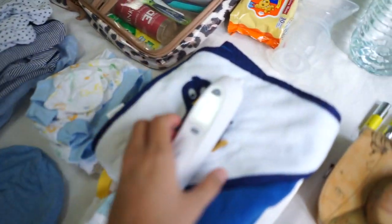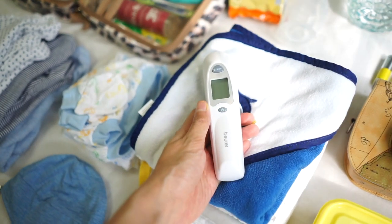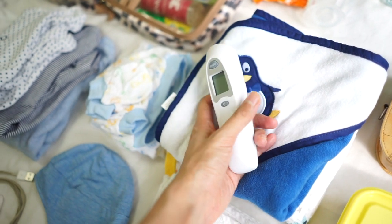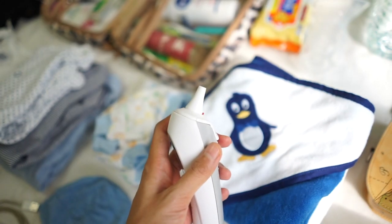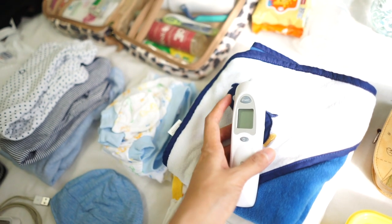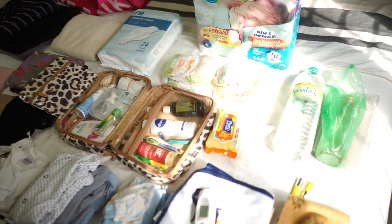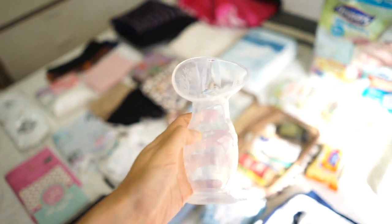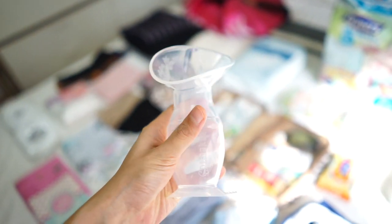Untuk baby juga, I ada bawa this thermometer. Tapi macam pharmacy cakap, usually diorang guna ni untuk baby 6 months ke atas, sebab untuk check temperature from telinga. So since kita kat hospital, rasanya unnecessary juga untuk bawa, sebab kita monitored by nurse like all the time. And other things to pack is this Hakka manual breast pump. I don't know if I should bring this, but just in case, kita bawa je lah.